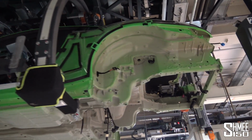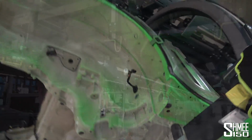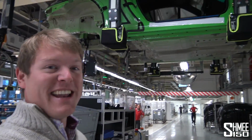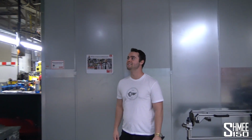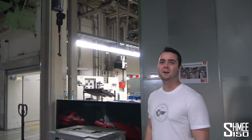Gelbgrün it is. It had to be bright. It had to be bold. I am just beaming right now. Do you like it? I love it, man. It looks like Verde Mantis. Yeah, it's quite similar. Yeah, of course, quite similar to your Hurricane colour.